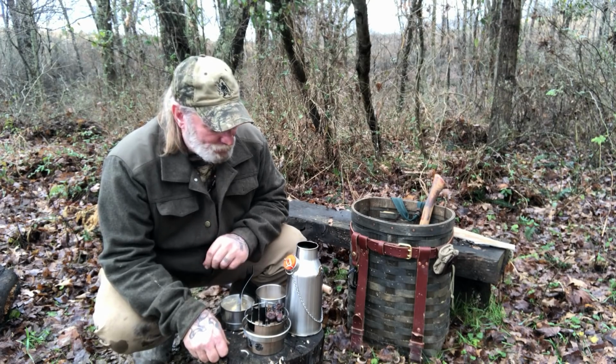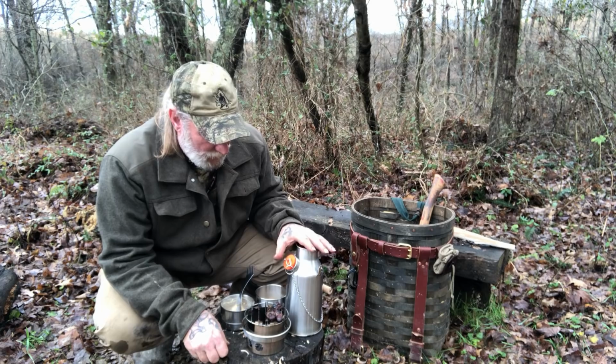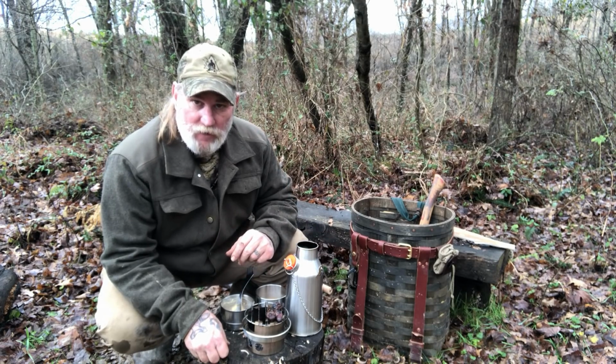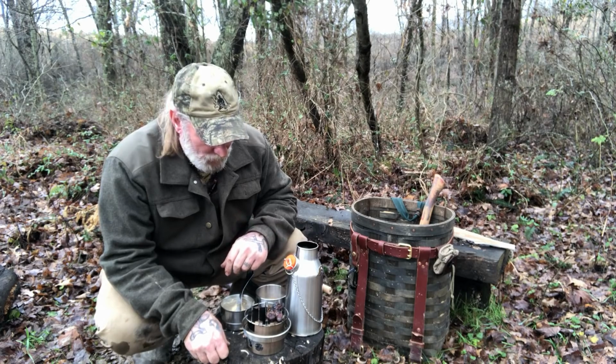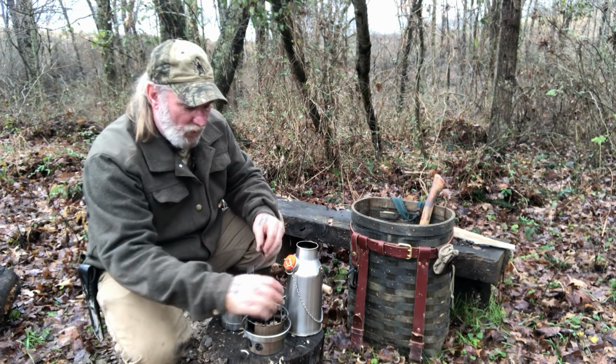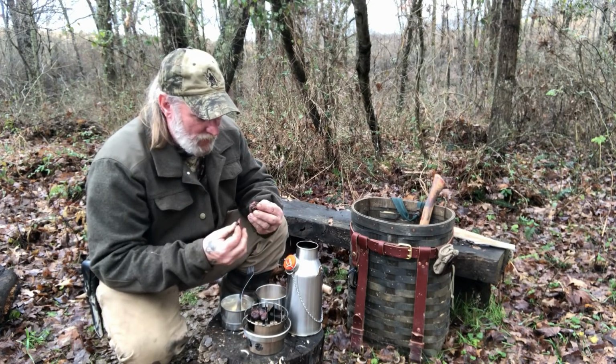And the reason I did that, I've used one of these quite a few times on the trail to boil water and things like that, make coffee, things like that when I was out on the trap line. And I think that this whole system is really well thought out and put together, and that's why I chose it for our website.